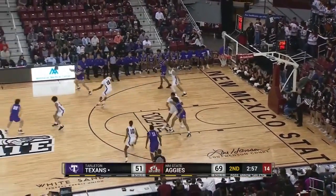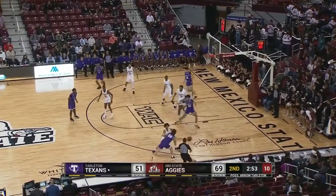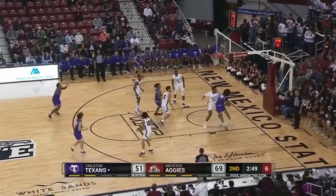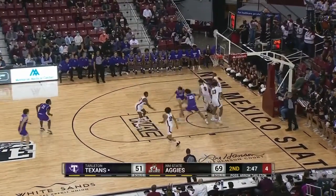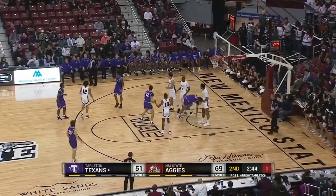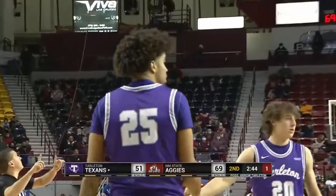It's nice to be able to have guys that can come off the bench and you know they're going to produce for you. And Mike Peake's one of those guys. Here's Bryce Brown. Misses over McNair. Trying to pick it up. And a foul is called on Jabari Rice.